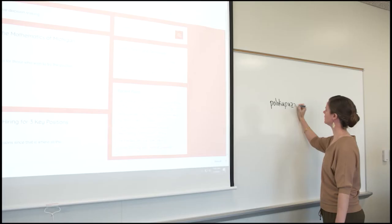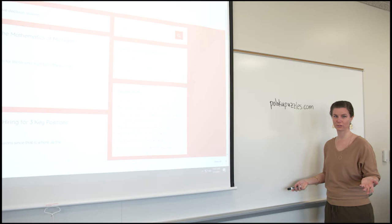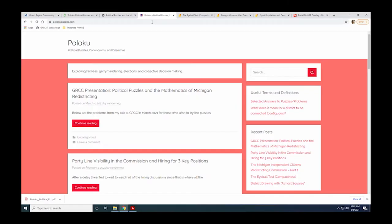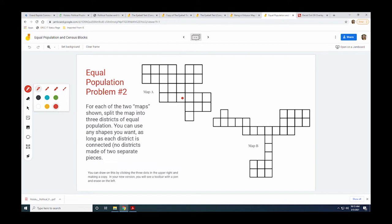So, this name came from students because when I would do some of these problems in class, they told me they felt like they were doing Sudoku, so I used the word Sudoku and combined it with politics, so that's where Poloku came from. So polokupuzzles.com, and then when you go to the different blog posts, I write about it, but you can also just go do the puzzles. One of my goals in doing the puzzles was keeping things a little bit more simple makes it easier for students to learn how to do them, and it takes less time for me to explain it, and then they can just get going on it. So the goal is to spend as much time as possible working on the puzzles and less time having to frame it and give instructions on it.